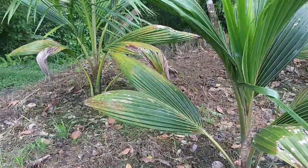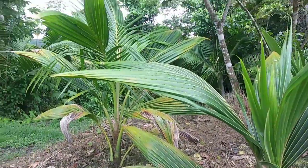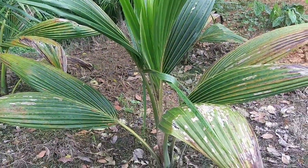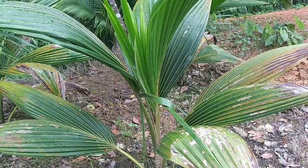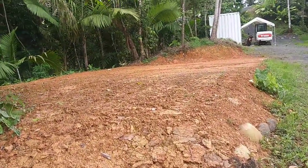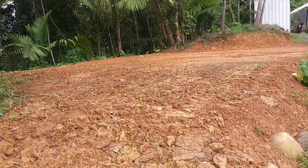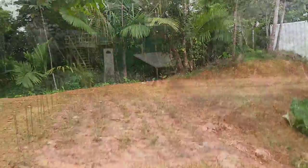These are the coconuts. They're not super healthy looking, but they look all right. And this one, Alex was thinking of building a shop here. He's working on it still.